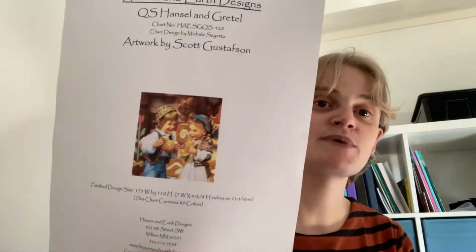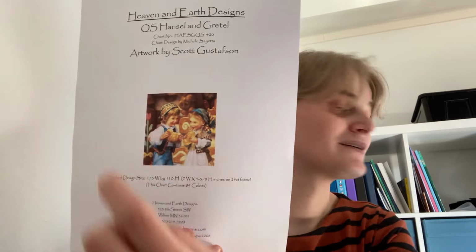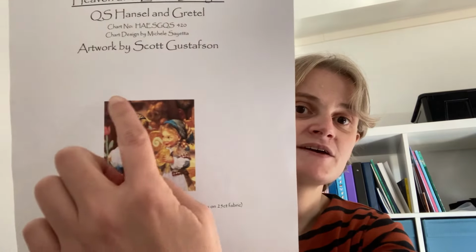It's stitched on 25 count, 1/1 full cross. And I'm still working in the background over here. I'm sorry for the noise. My son's coming in just a second. So I'm still working here in the background.